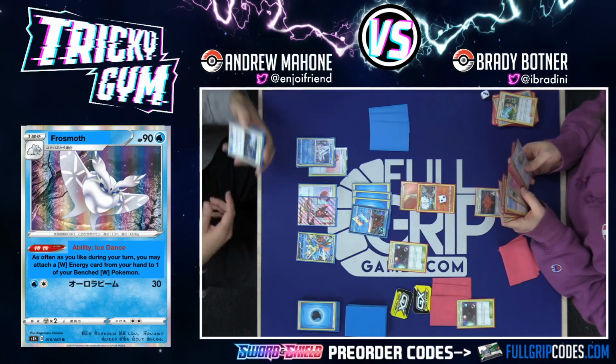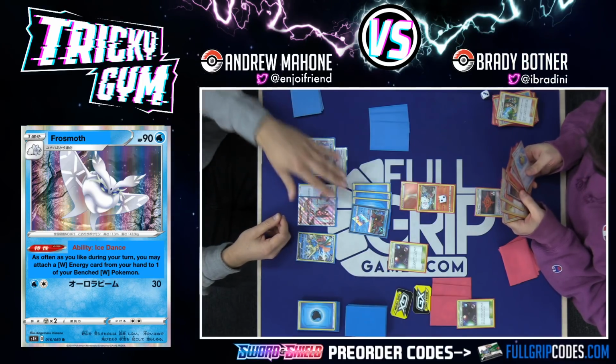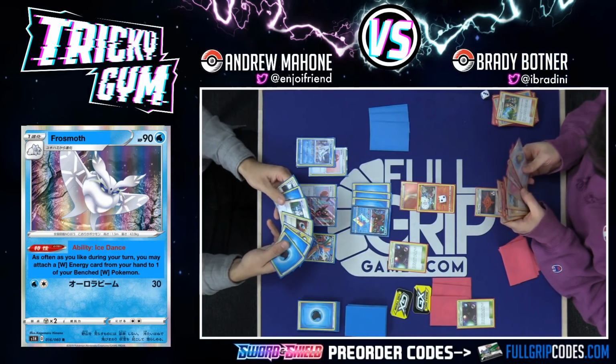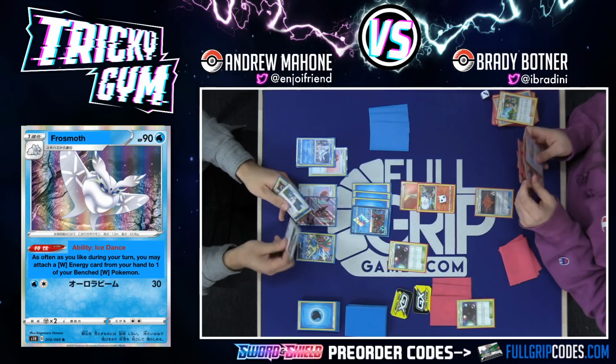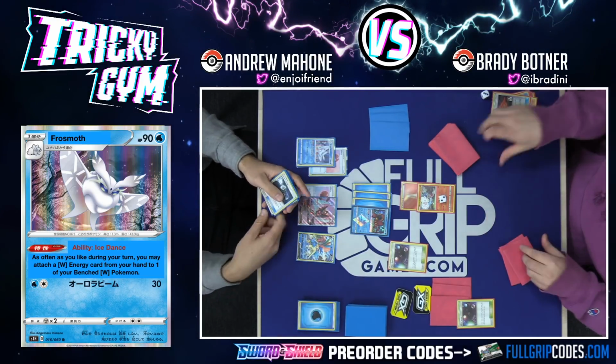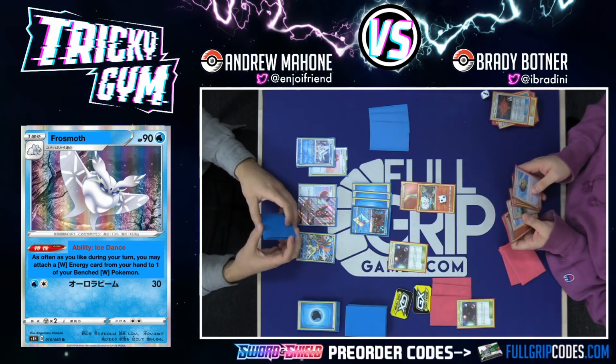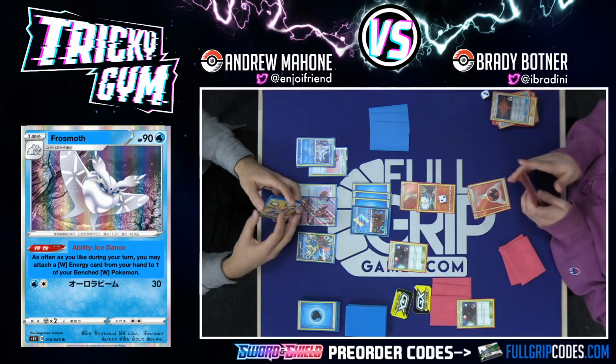I think you could cut to probably a 3-3 or a 4-3 Frostmoth line, but like I said, I want an additional attacker like Volcanion Prism Star in that spot. Also, Jet Geyser makes it so you don't really need to play Fionn, because Jet Geyser is always going to be an option for you to move things from the bench. So I do really like the Volk Prism Star in here, for sure.